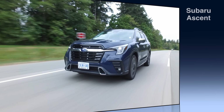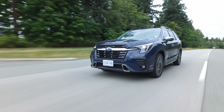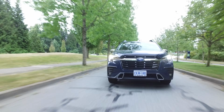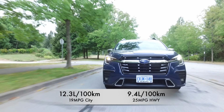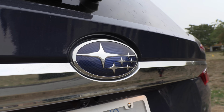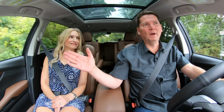Let's start with pricing. We'll do Canada first and then move on to the US. The base trim is just over $43,500, and the top Premier trim is just over $56,500. In the US, the base trim starts at under $34,000, and the top Touring trim is just over $48,000. Here's the fuel economy. Not great in the city, 12.3 liters per 100 kilometers city, 9.4 on the highway. That's just 19 miles per gallon city, 25 miles per gallon highway. This Ascent is rated to tow 5,000 pounds, and it comes with a warranty of 3 years, 60,000 kilometers, or 36,000 miles.